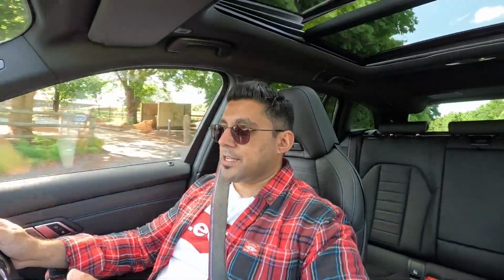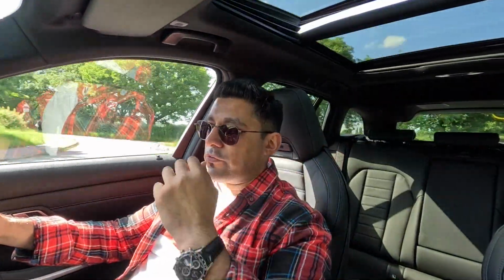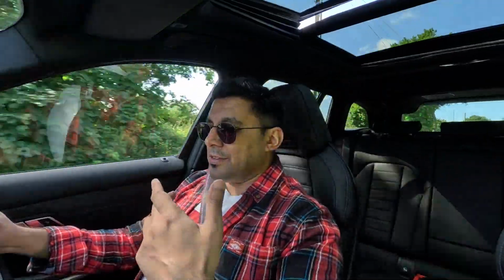So I've got the car set up in Sports Plus mode. I'm not going to beat around the bush and try economy and all of that stuff. I'm on the country lane. This is how the car should be here, and I must say it picks up speed really quickly. It's fairly quiet. I've got the pan roof tilted as well, just to keep the cabin fresh. But I must say this car doesn't really lack any performance.